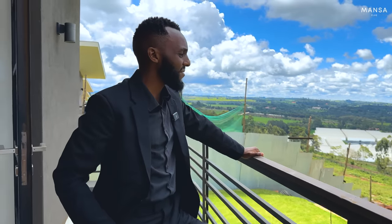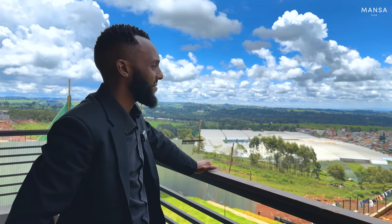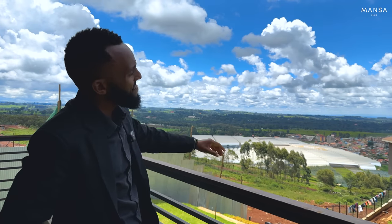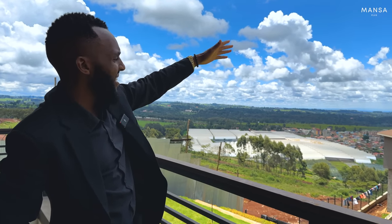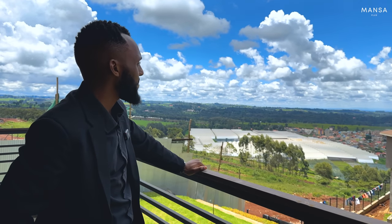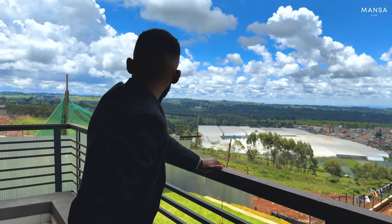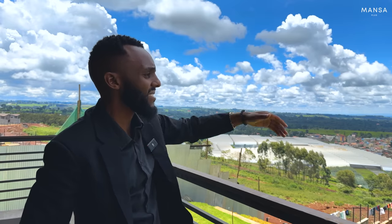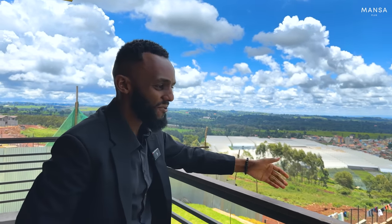But I just want to shut up for a minute and listen to the birds. The serenity of this place is just something else, and I can definitely see myself living in this space. And enjoy the views. I can see Kilimambogo on the fire. Again, it's hazy, so our cameras might not be able to see that, but damn, the views, my goodness. And the knowledge that the city is just, it's like the city is at your foot here.